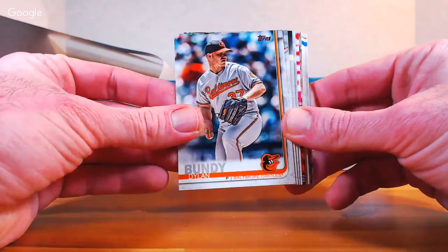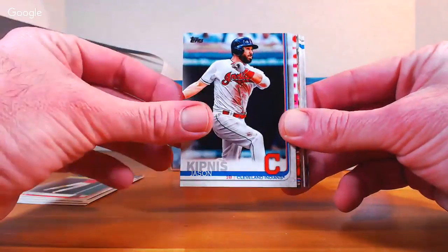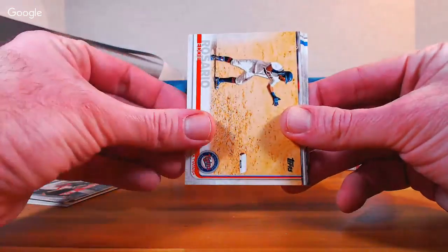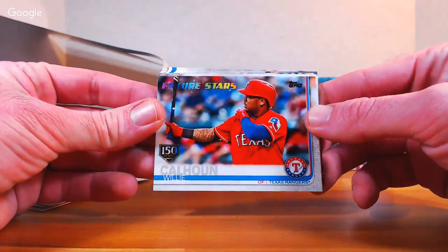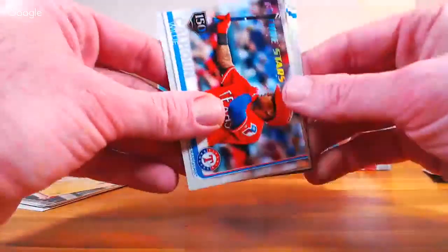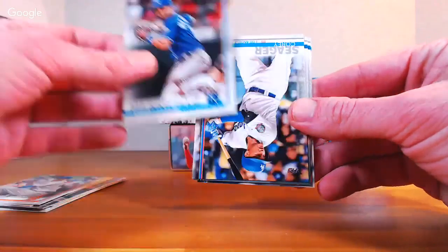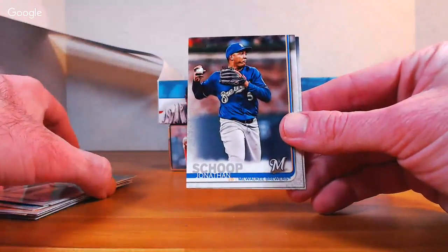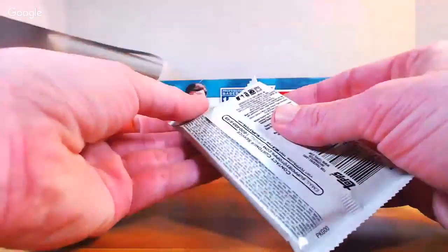One hit. Bundy. Archie Bradley. Mike Trout. Kipnis. Dansby Swanson. Jose Abreu. Eddie Rosario. Got our first 150 stamp, 150 years. These are not numbered, just a parallel with the stamp. Willie Calhoun, Texas. DeGrom, league leaders. Whit Merrifield. Corey Seager. Teoscar Hernandez, Toronto. Jonathan Schoop, Milwaukee. And Mondesi for the Royals.